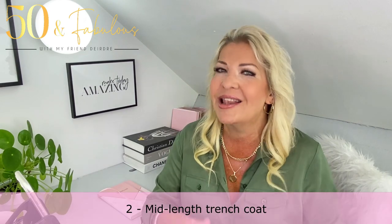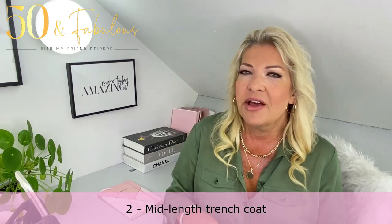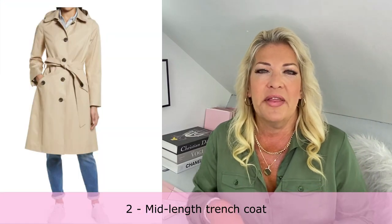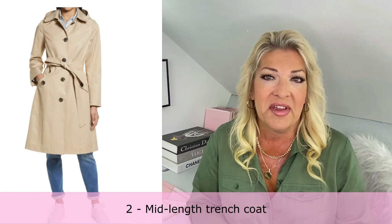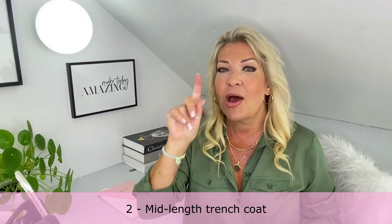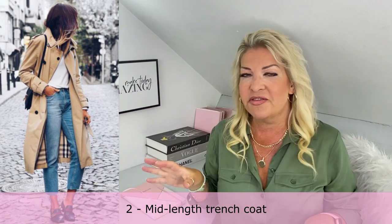Okay, so let's move on to the more classic mid-length trench coat. Now, these mid-length trench coats stop somewhere around the knee, and it's an incredibly flattering length for us. It also goes beautifully over trousers or skirts as well. Now, here is a wonderful classic and gorgeous way to style it, very elegant. This will work with any length of trench coat actually, but probably the mid-length works best in terms of proportions.